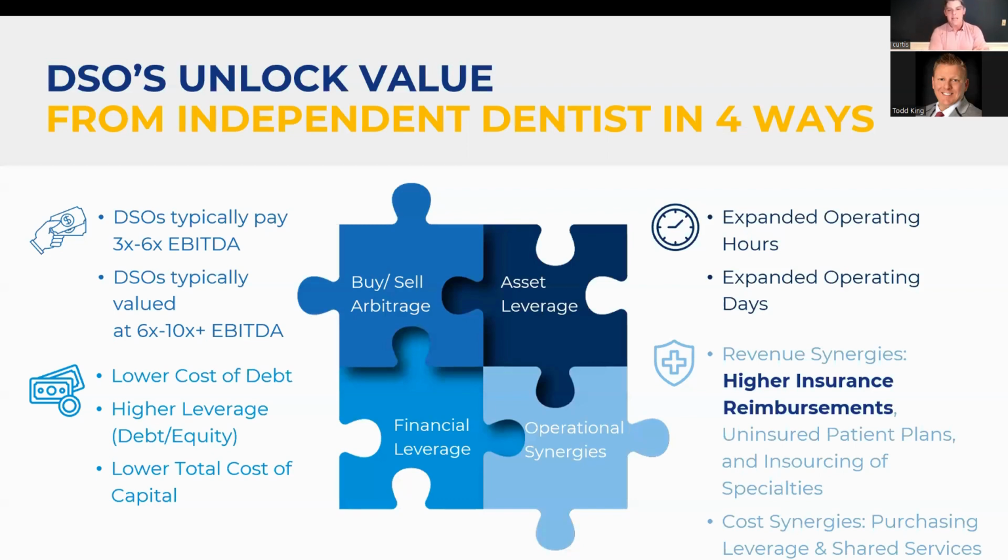The second is asset leverage. Common levers are expanding hours, expanding days, driving great returns in the fixed assets and investments into that practice, constantly hiring associates, opening up more days, doubling the staff. Basically, what they're doing is increasing the capacity of that business by now becoming affiliated, or they call it affiliated, but it's really buying that practice.